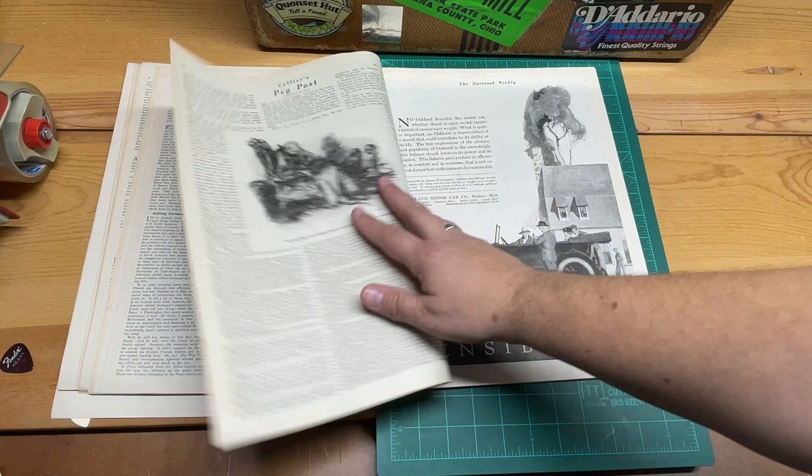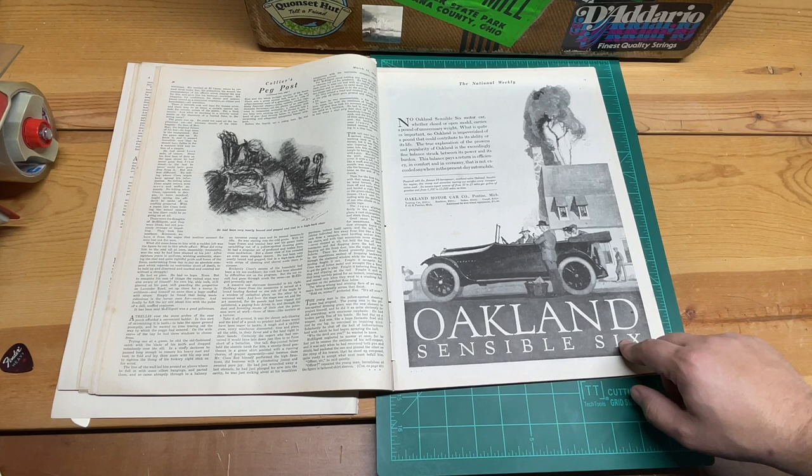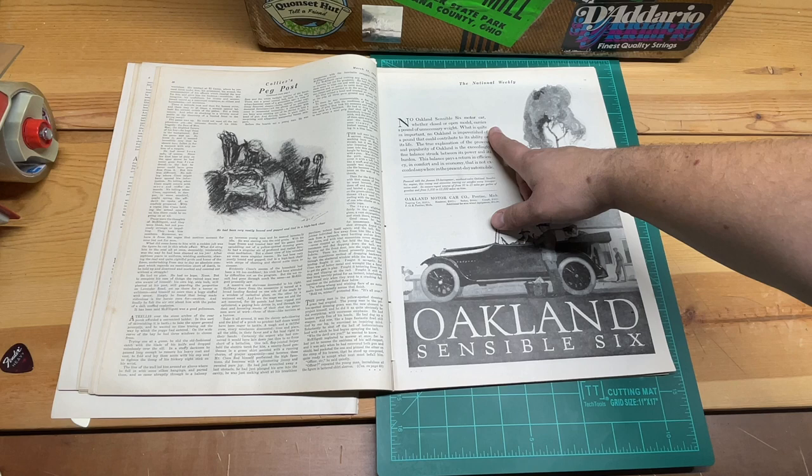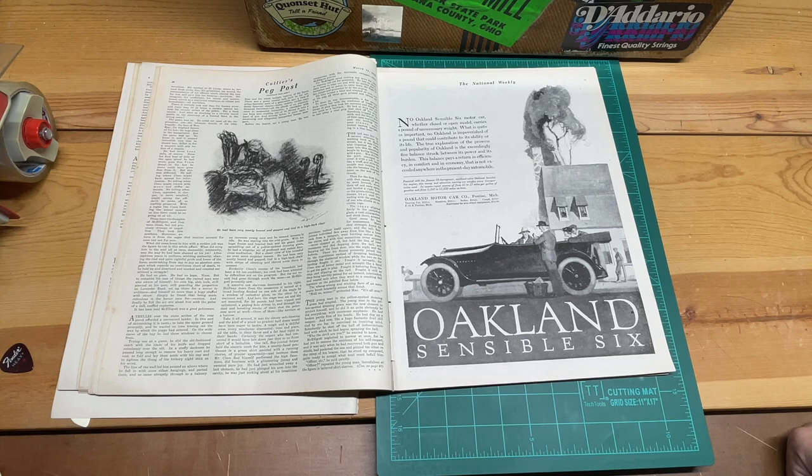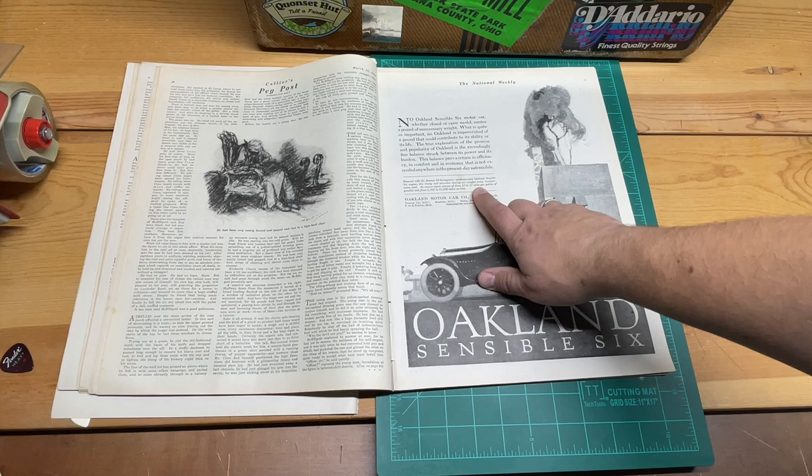Oakland Sensible 6. Sensible 6 motor car, whether closed or open model, carries not a pound of unnecessary weight. What is quite as important, no Oakland is... I was looking down here. From 18 to 25 miles per gallon of gasoline, and from 8,000 to 12,000 miles on tires.